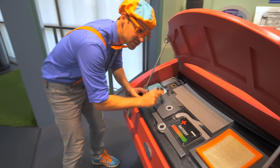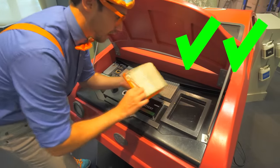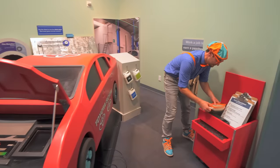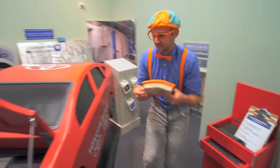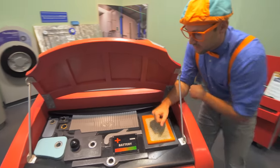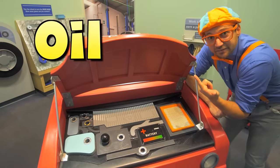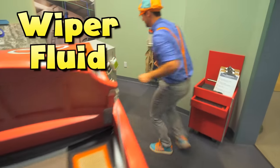Okay, the cylinder's working really good. The battery looks awesome. Oh, this air filter looks like it could be clean. Let me go right over here. Okay, knock it out. Go. Okay, nice and clean. Let's put it back right there. Okay, now we need to do the fluids: the oil, the coolant, the antifreeze, and the wiper fluid, right over here.